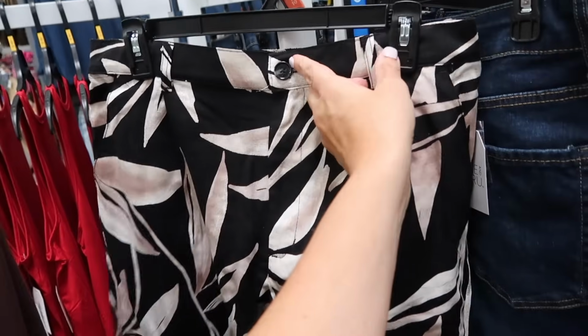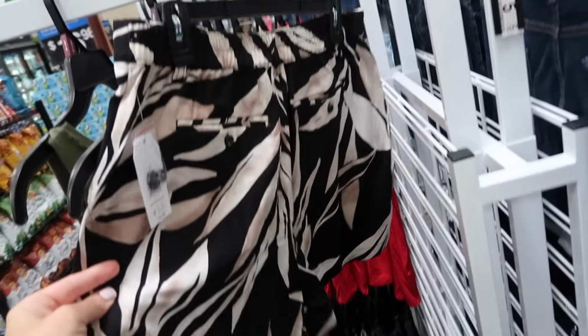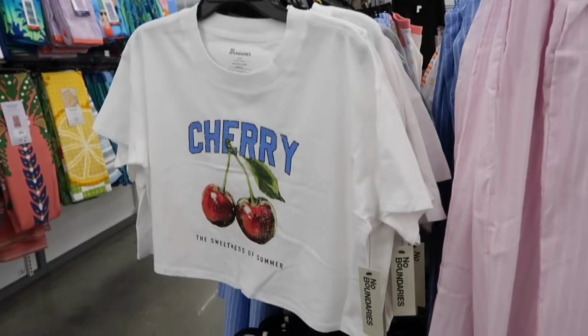Also new printed linen short from Time and True. This one has the button zip, pleated detail with the side pocket, longer length with elastic through the back, and they're $18.98. New No Boundaries boxy tee.